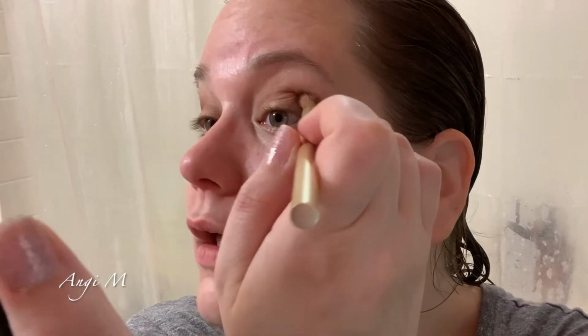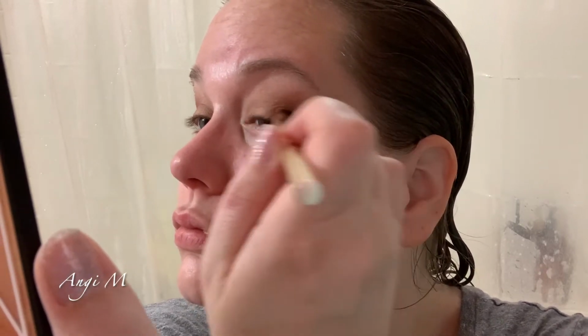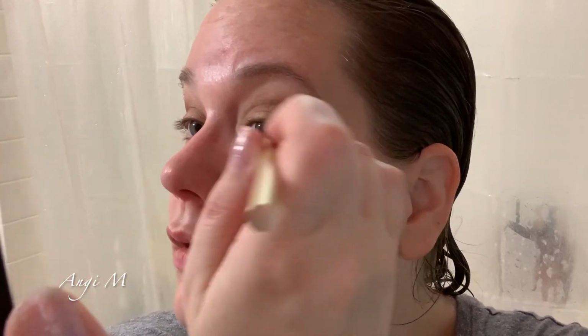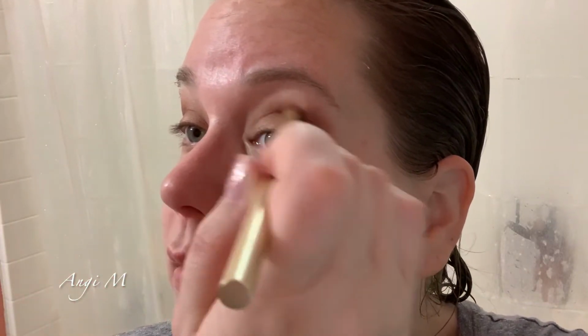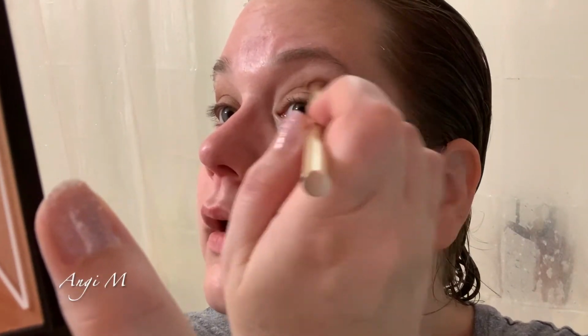Yeah, so tonally, this is definitely different. I like it, but it gives a very different look. It looks similar, or could be similar, in the pan, but it's not similar on the eye. Okay, the outer corner. I'm just trying to blend.